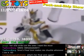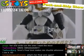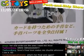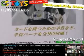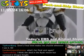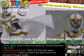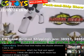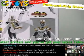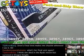And we will open this and see what we can do with the posing. And it says the wrist parts for holding cards, a total of nine parts are included. So including the hand pieces and all the small extra items, there are nine small items that come with it. Oh, she died in the Ryuki movie, but survived in the Dragon Knight. Oh really? That's kind of sad. Alright, so let's give her life back right here at CSTOYS International.